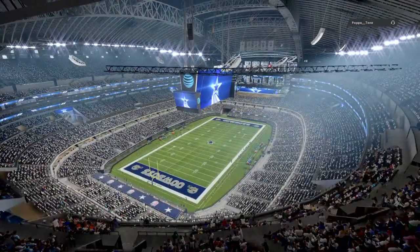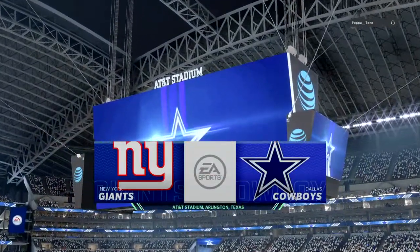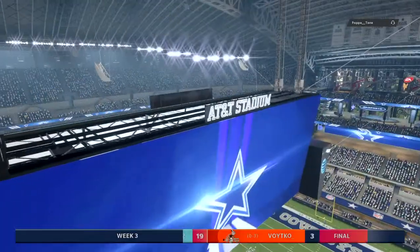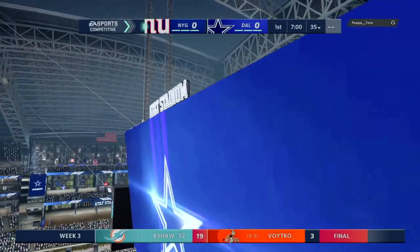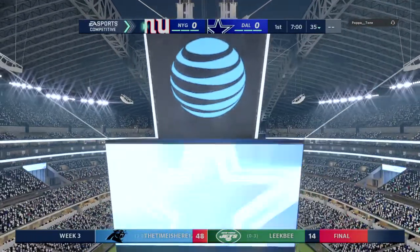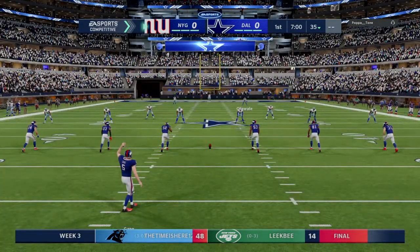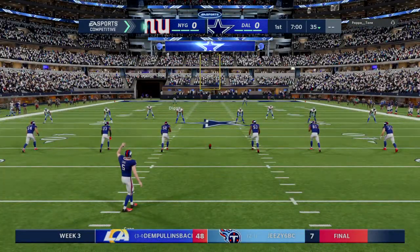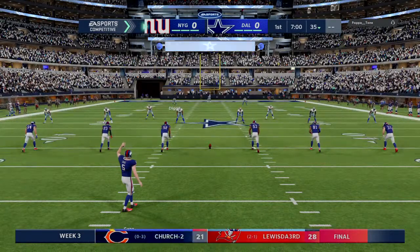EA Sports coverage of the NFL brings us to the Lone Star State and the very mammoth AT&T Stadium in Arlington, Texas. The scene a few moments ago, here it is. It's unlike any other in sport as both teams made their way out of the tunnel. These folks are fired up as their guys are ready to do battle between the New York Giants and the Dallas Cowboys.